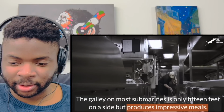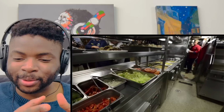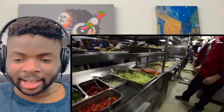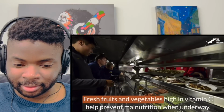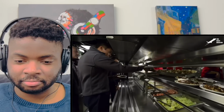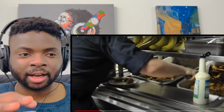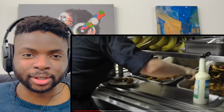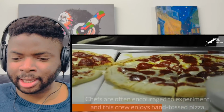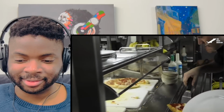The galley on most submarines is only 15 feet on a side, but produces impressive meals. That's what I'm saying. It's so narrow and small. I guess you'll know where everything is. Yeah, fresh fruit and veg, high in vitamin C. I guess all the food on this submarine has probably been thoroughly researched by the scientists to make sure it's as nutrient dense as possible. Oh yeah, pepperoni pizza. I'm going to get pizza tonight. I've decided.